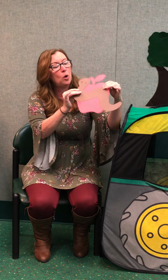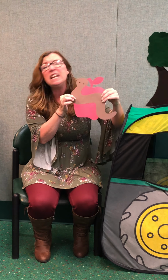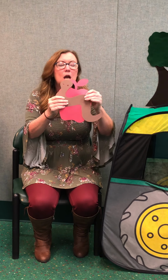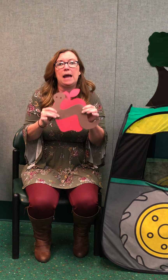Yes. So we have an apple and a worm, and yes, we have a red apple and a brown worm, but they can be any color you want, and you can color them. You can scribble color for those fine motor skills. Use some stick glue and put it on the apple, put the worm on the apple if you want to. Or you can have them separate, totally up to you, whatever you want to do. If you come up with something else, that is terrific. This is just an idea we had.